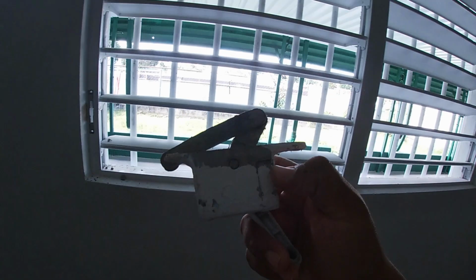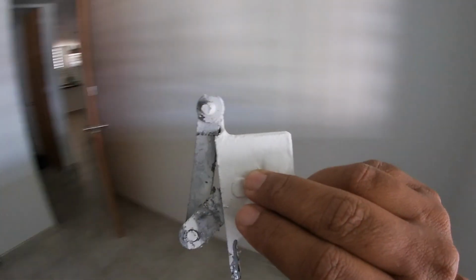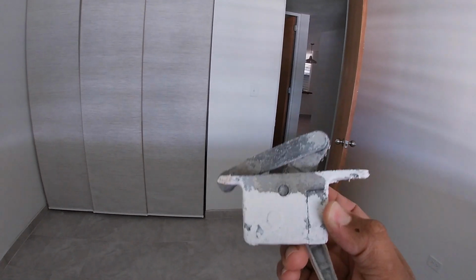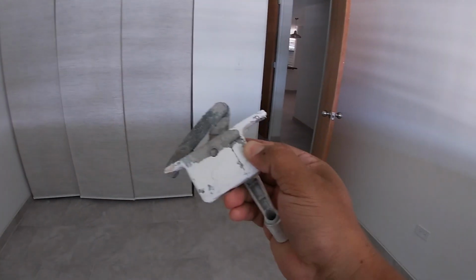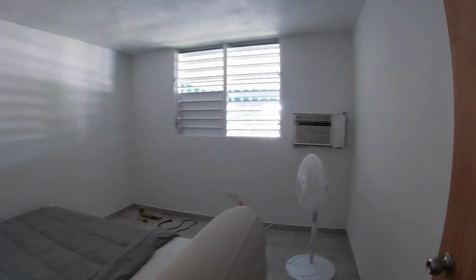So let's see, these are it right here. The problem with these is that it's a little dark, but the problem with these is that they're so old, it's hard to find them, and they have to be the exact length, because if not, it won't operate the window properly. So gonna go to Home Depot, but they know me by now.